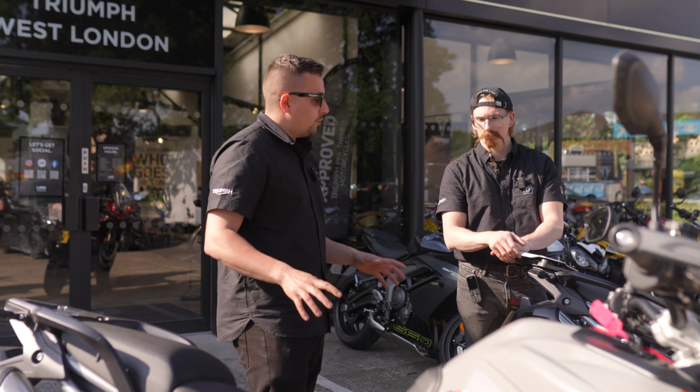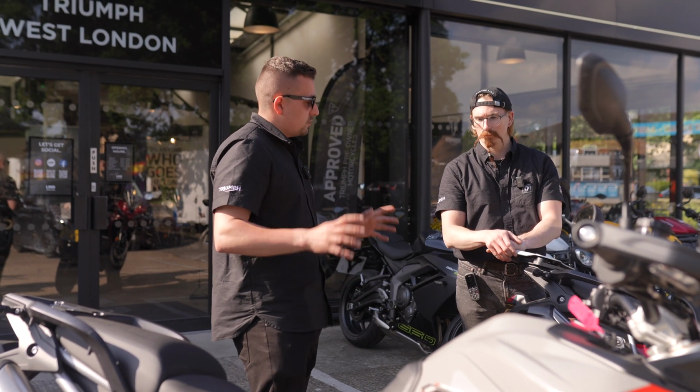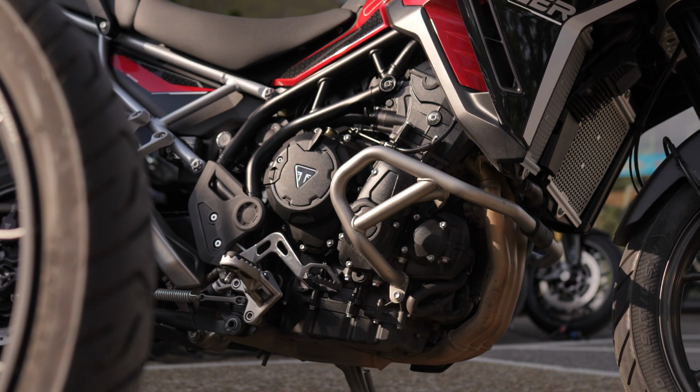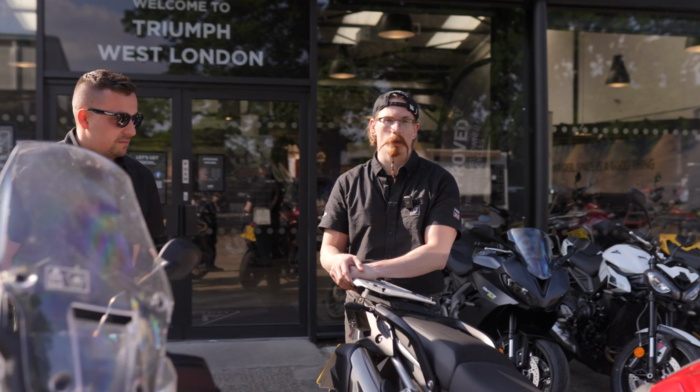Are they the same format? Are they going to be the same horsepower figures and torque figures? Yeah, exactly the same. In both bikes, we've got 108 PS, pretty much all the way through the rev range.